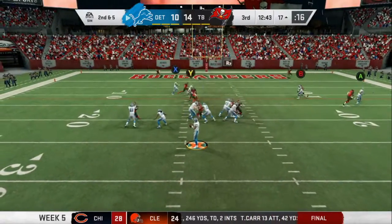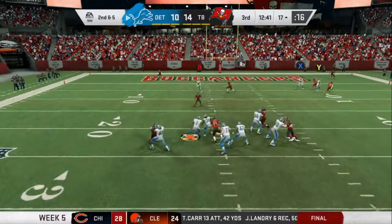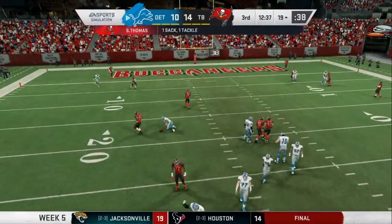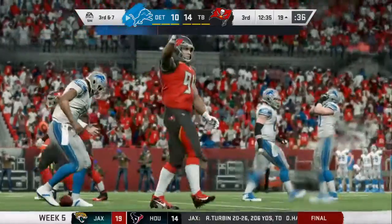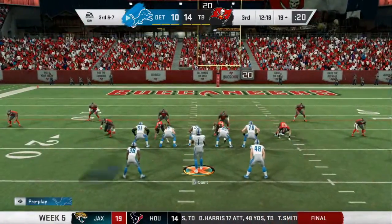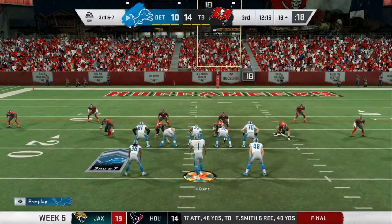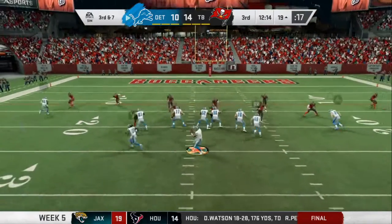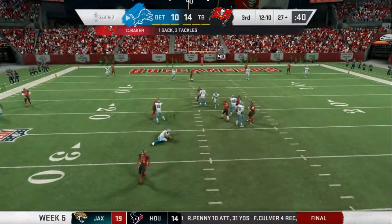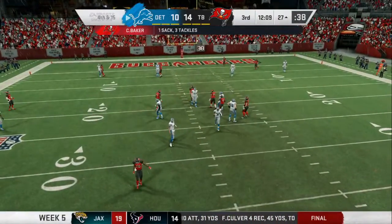He'll look to throw, and he can't get rid of it. He's taken down. Solomon Thomas. He's the culprit, dropping him for a 2-yard loss. 90 Wolf. They're going to look to throw. Under pressure again, and down he goes again.